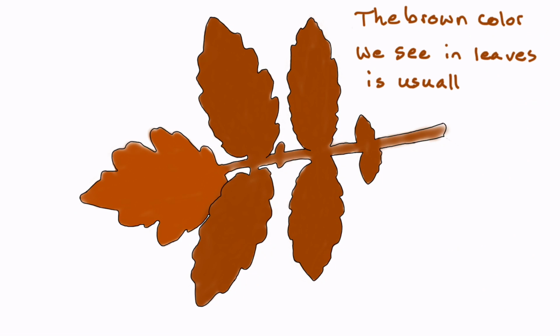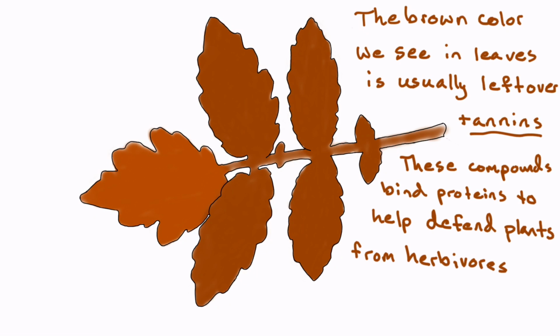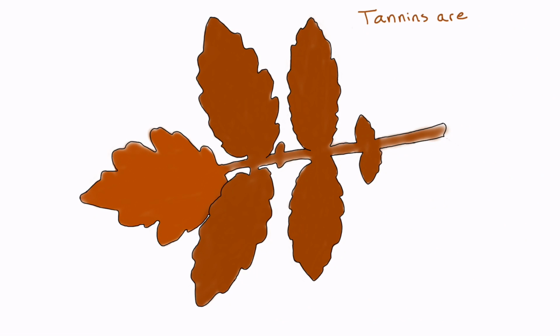The brown color we see in leaves eventually is usually from leftover tannins. These compounds bind proteins to help defend plants from herbivores. Tannins are one of the compounds that make plants taste astringent. They're responsible for some of the flavors that we perceive in things like grapes, wine, tea, and other goods.